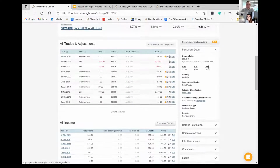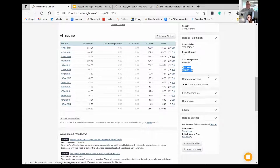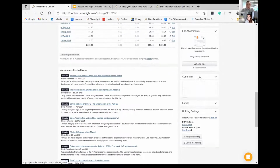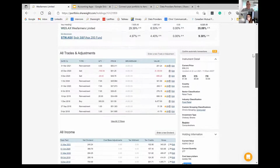Moving on to the right-hand side, it just has the instrument details, holding information, the cost base, but we've also got a report that captures that. Any corporate actions will come up here. You can attach files to ShareSight. You can make comments and labels, so you can color code holdings. How this works is, say for example, there's a client that has multiple stockbrokers, they could label the holdings by stockbroker, and then that's reflected in the overview page and the reports as well. And then the holding settings, where you can turn on a DRP and merge a holding as well if you need to. So that's our holdings tab.